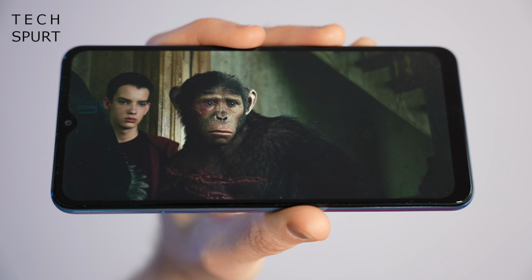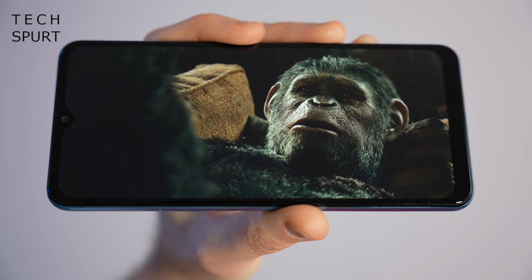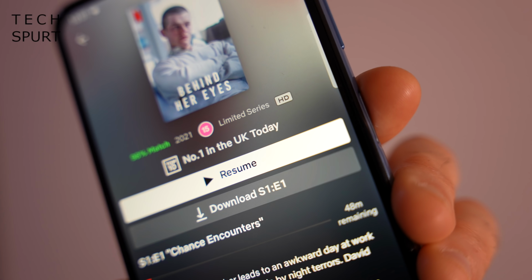But to be fair, the standard HD visuals here are good enough for enjoying full-length movies, and you've got the requisite Widevine L1 support for Netflix. There's definitely a sense of make-do here though, and many rival smartphones from the likes of Xiaomi and Realme at this sort of price point offer at least a 90Hz refresh rate, in some cases even 120Hz. Here on the Galaxy A32 5G, it's bog standard 60. So if you want things to look nice and smooth, you're going to have to look elsewhere.